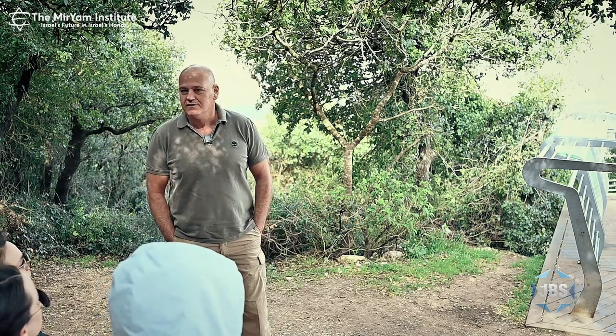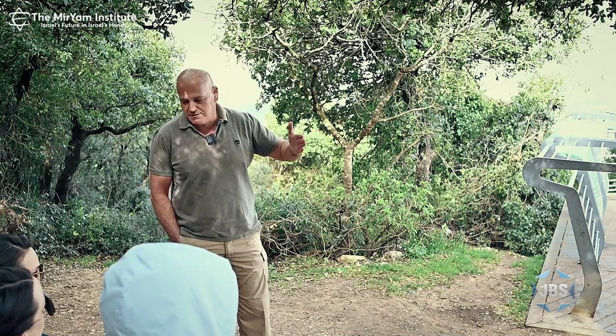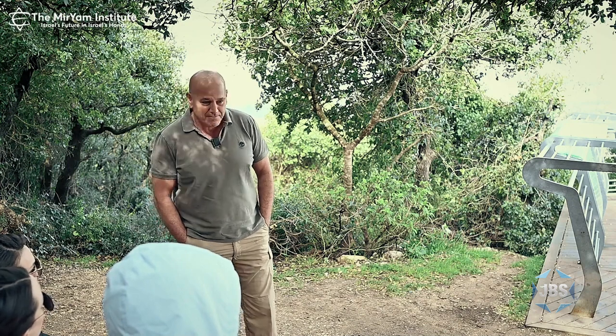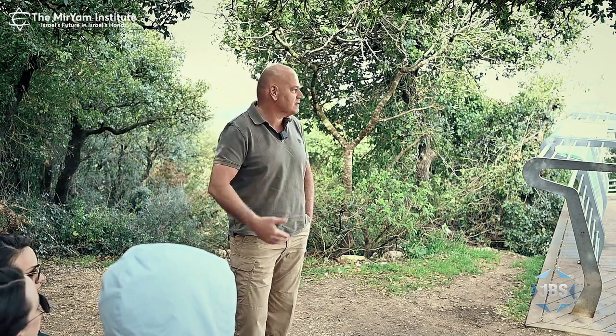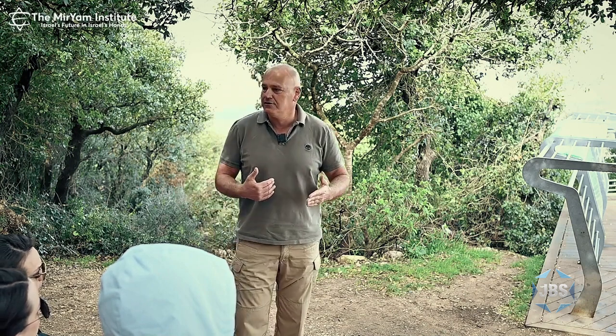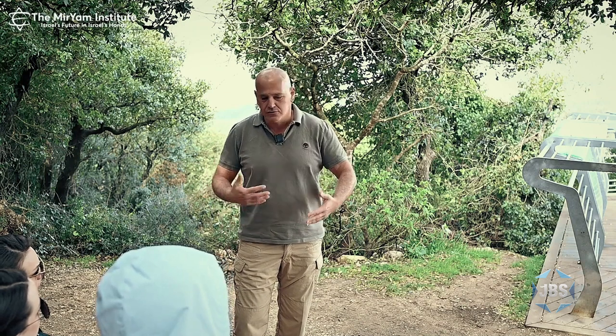And in 2000, when we withdrew even from the security zone from Lebanon, I was a brigade commander. So you can imagine that area. During these 18 years of fighting Hezbollah, there was a lot of change.